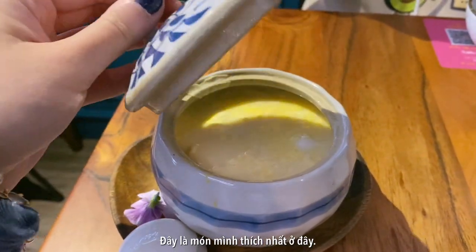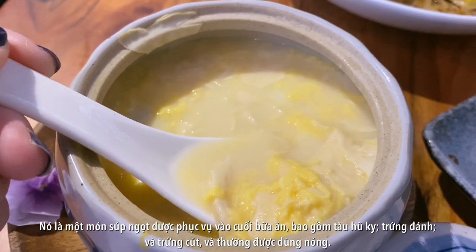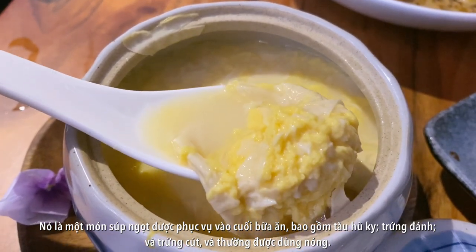This is my most favorite dish here. It is a sweet soup served at the end of the meal, consisting of bean curd, beaten eggs, and quail eggs, and usually served hot.